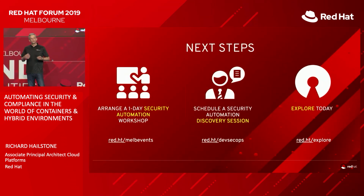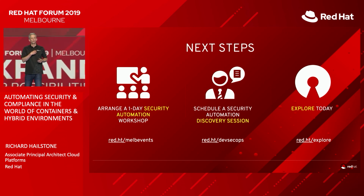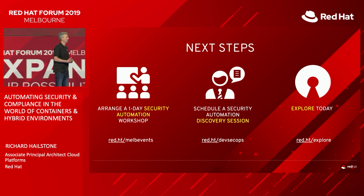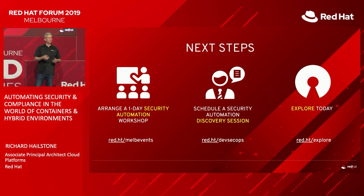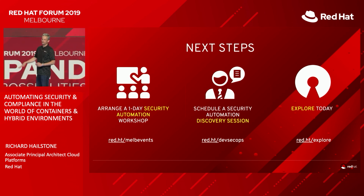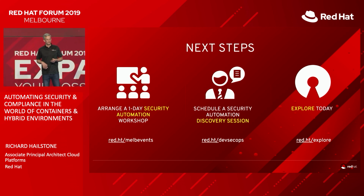So next steps: I'm in the pre-sales part of the business, so you can come and talk to me about us running automation workshops on site. It could be security related, Windows, networking, you name it. Any of these workshops are available to customers that are interested in learning about Ansible and security automation specifically. Or we do discovery sessions where we help people that are already using Ansible and automation to dig deeper into what is most important to them and help drive adoption.